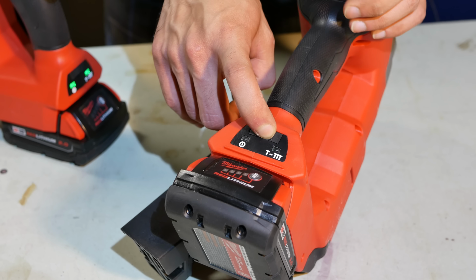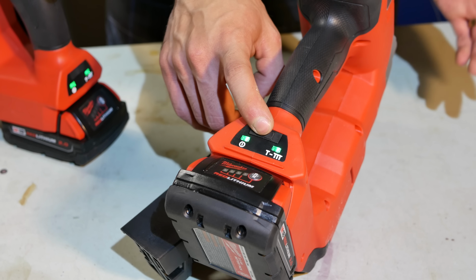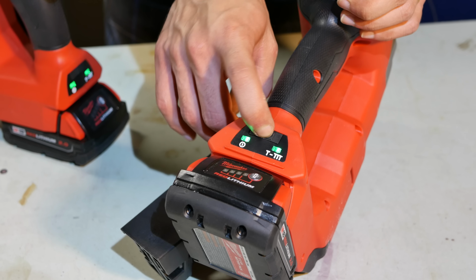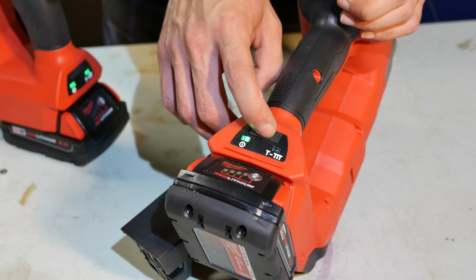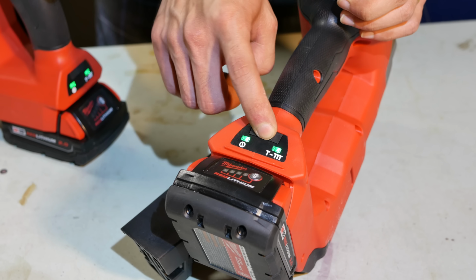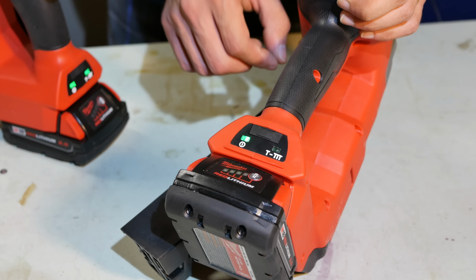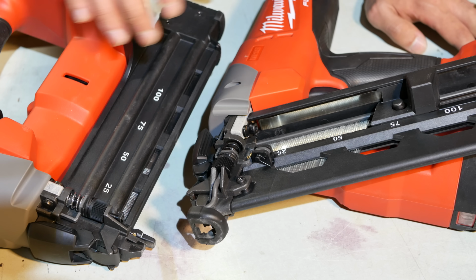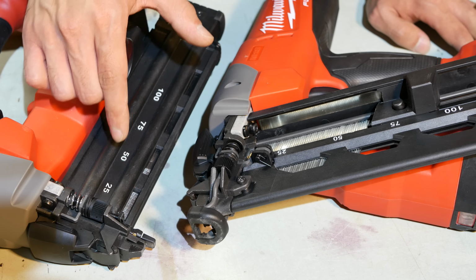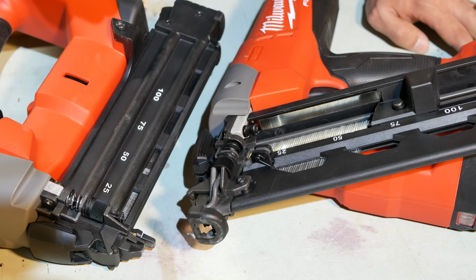And the same power button also cycles between the single fire and the bump fire modes. So once the nailer is on, just tap the button to toggle between modes. You know you're in the single fire mode when the second green light is solid, and you know you're in the bump fire mode when it's flashing. So it's pretty simple. The magazines on both nailers have plenty of windows so you can see how many nails are remaining, and even give you number guides to give you an idea of roughly how many are left.